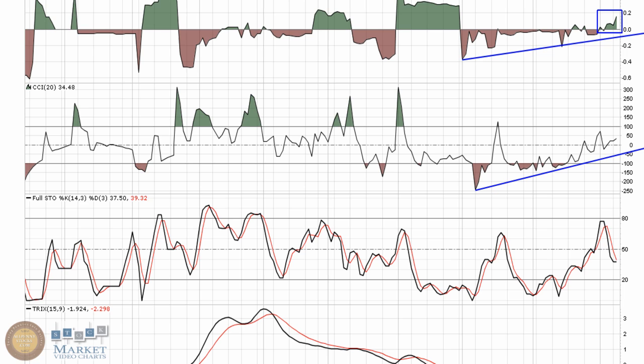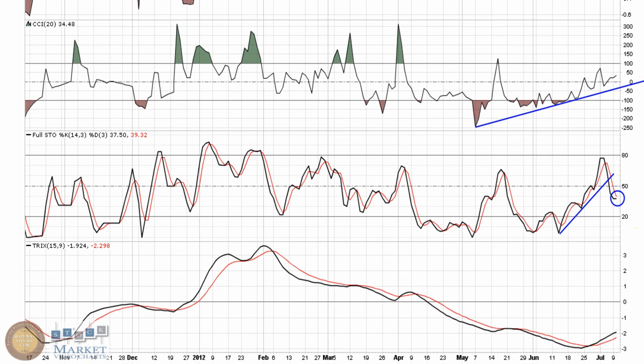CCI, again, very nice uptrend going on. Holding over zero tells me that the price is holding towards the upper half of its mean. Full Stochastic had real strong momentum starting to come into it, peaking out near 80. It's retraced. Always want to see it try and hold 50. In this case, it's a little bit below, but the 14 is starting to rotate, giving hints that some momentum might be coming back into this play.